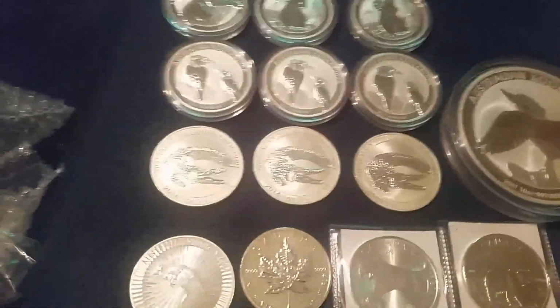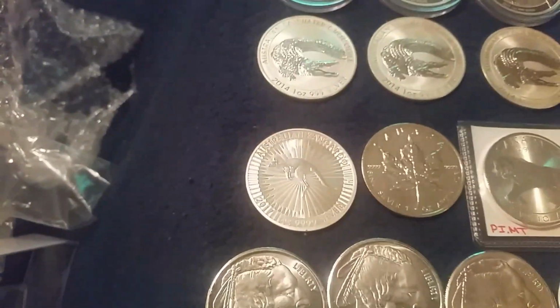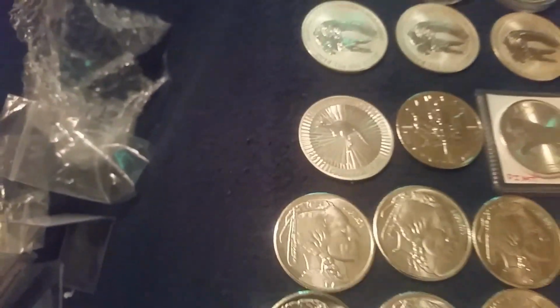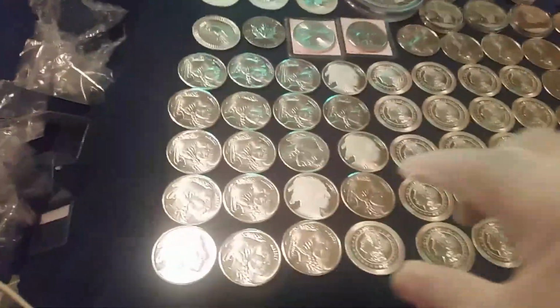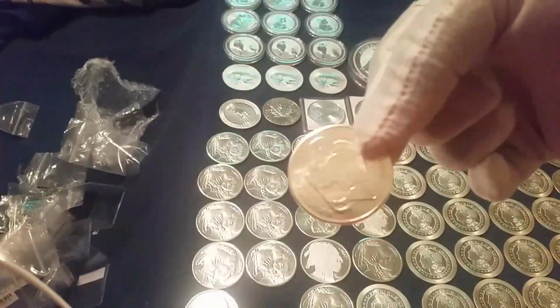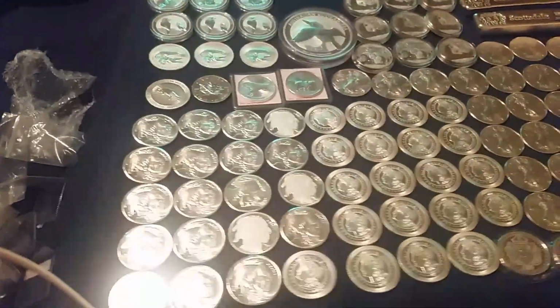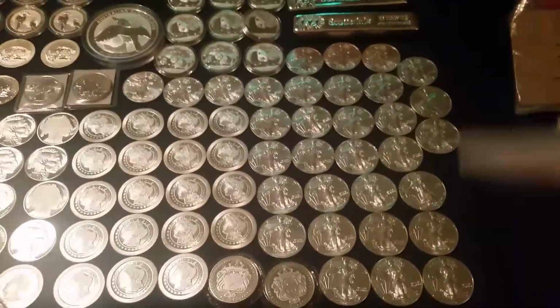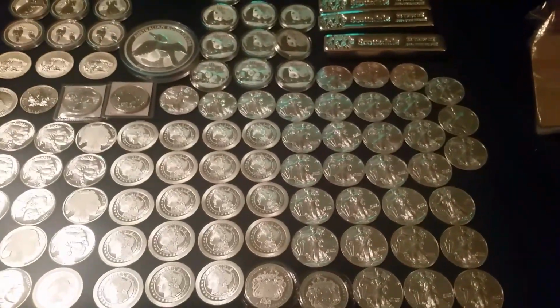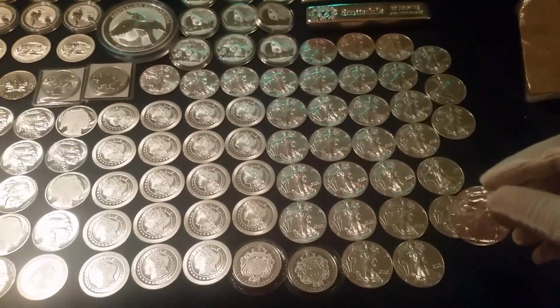I've added 3 Crocs. They're 2014 Perth Mint, the saltwater croc. And I've added a kangaroo, and that one's a 2017. I've also gotten some of these Buffalo Nickel style generic rounds. I actually like these. I mean, there's so many different ones out there, but these are actually pretty decent. At least I think so, anyway. I've added more American Silver Eagles, which I'll continue to do. Today I'm going to actually take the time, and it's one of the reasons I got my white glove on, to put them all in capsules.